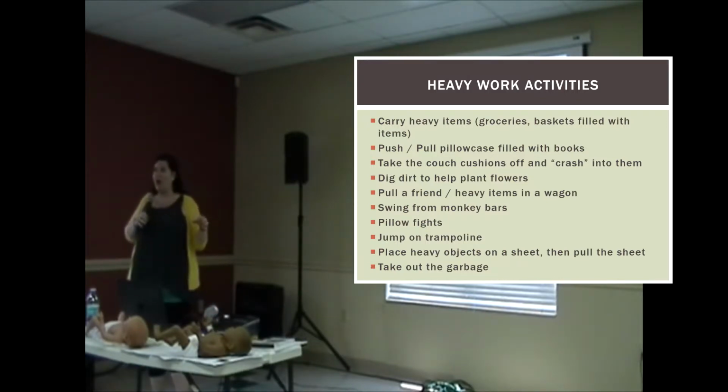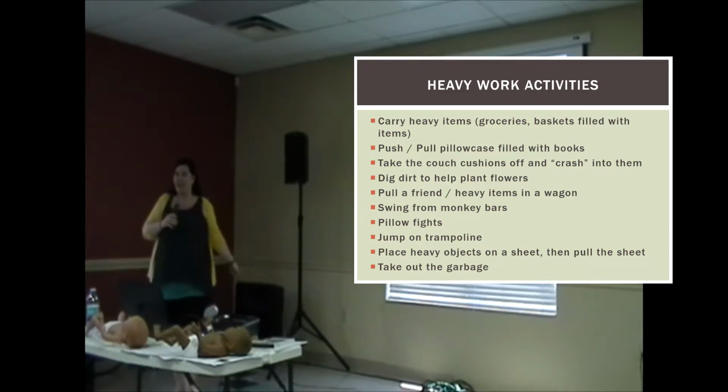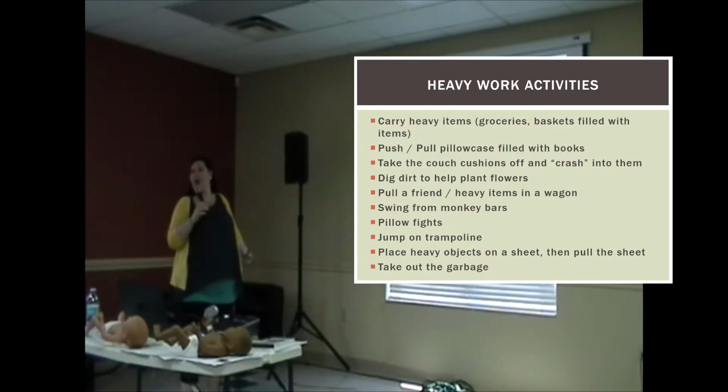So if you were to come to my child care center 3 months ago, you would see our children right before nap time carrying pillowcases through the hallways that had books in them. They were dragging them through the hallways. Or at the end of the day, they were helping the teacher take the garbage out, and they were carrying the garbage by themselves all the way out, way down the road to the trash can.